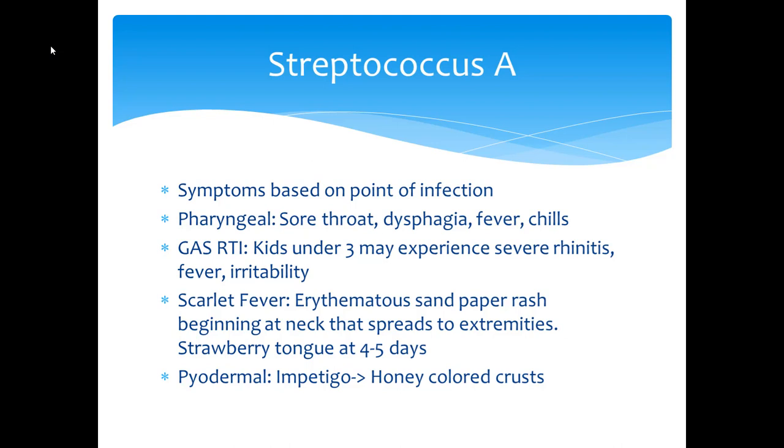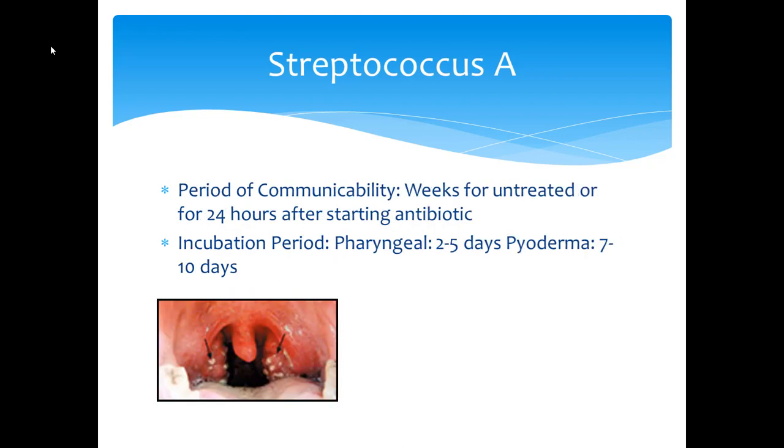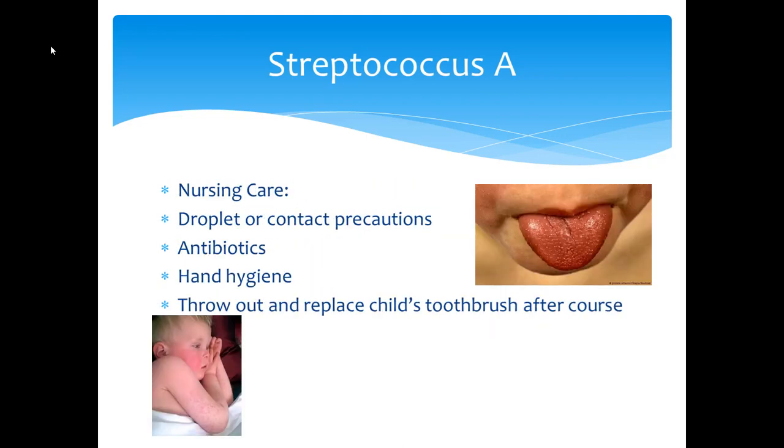They actually have a strawberry tongue. I'll show you that on the next page. Or they also have the skin one, the pyoderma. It's also called impetigo, which is this honey-colored crust on their mouth, around their mouth, their nose. Can be pretty uncomfortable. This strawberry tongue here is the red, swollen tongue with the little raised dots on it.